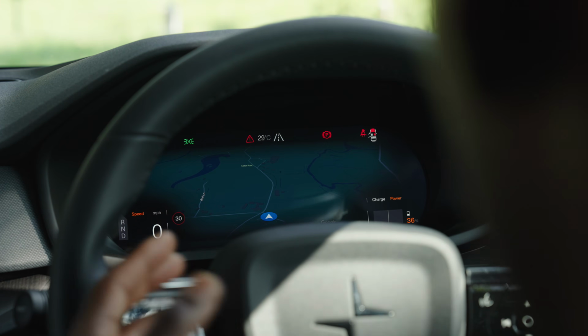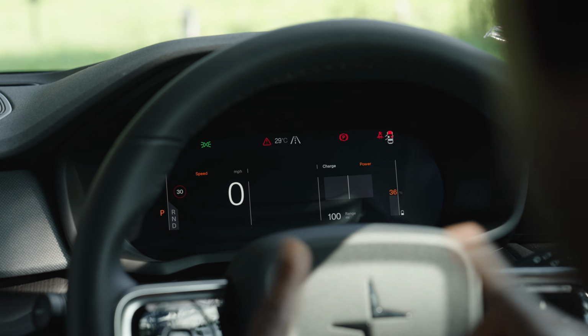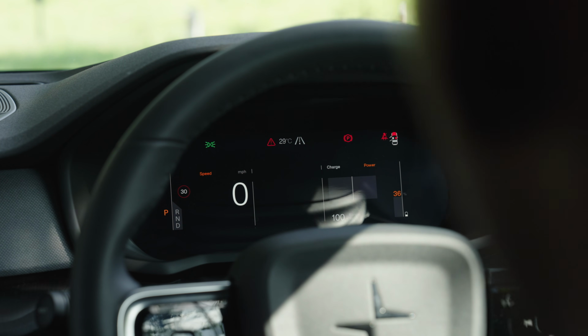So entirely up to you which one you prefer, but I tend to drive with that because I've got the map on the infotainment display, so I don't need to see that information on both displays. So this is probably the one that I would go for.